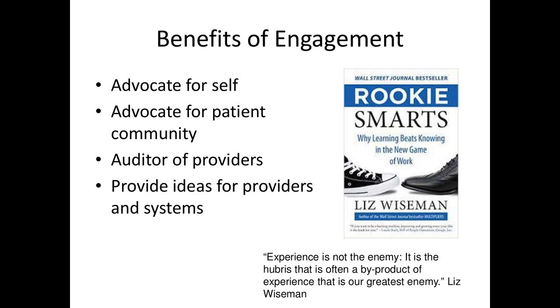In this, I wanted to note the recent book by Liz Weissman called Rookie Smarts, and the importance of allowing people without certain expertise to be engaged, to create questions, to think about issues that more experienced people may actually overlook. There's a nice quote from Liz Weissman that experience is not the enemy; it's hubris, often the byproduct of experience, that is our greatest enemy. So it's my hope that engaged patients will ask the tough and focused questions that we as dialysis providers need to address, and also keep us honest as far as providing them a safe place to receive dialysis.